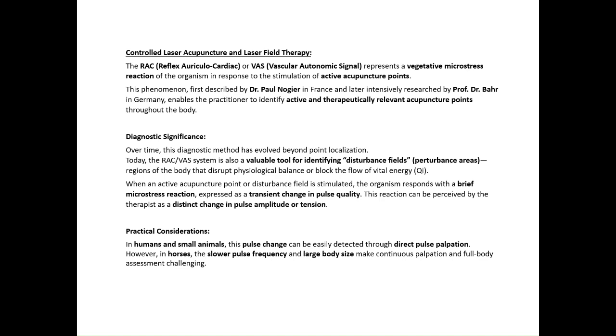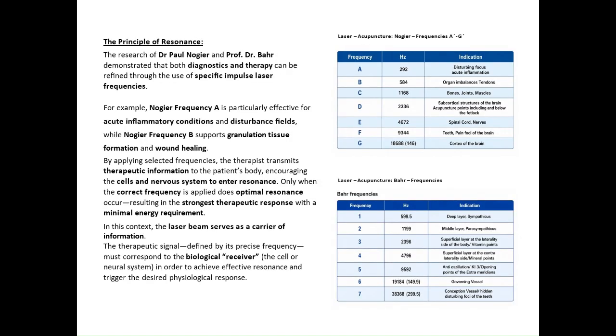Could you unpack the resonance principle in laser acupuncture? How do Nogier and Barr frequencies fit in here? Sure. Both Nogier and Barr discovered that specific impulse laser frequencies enhance diagnostics and therapy. For example, Nogier frequency A targets acute inflammation and disturbance fields, while frequency B supports wound healing.